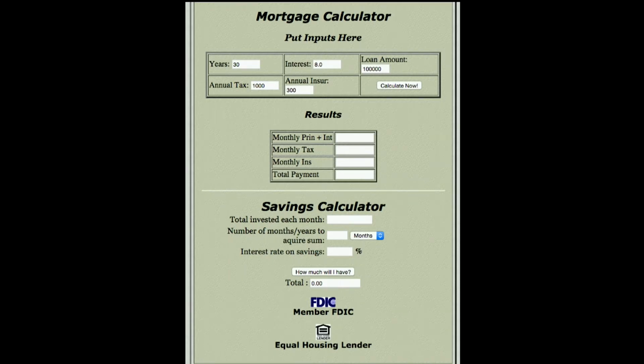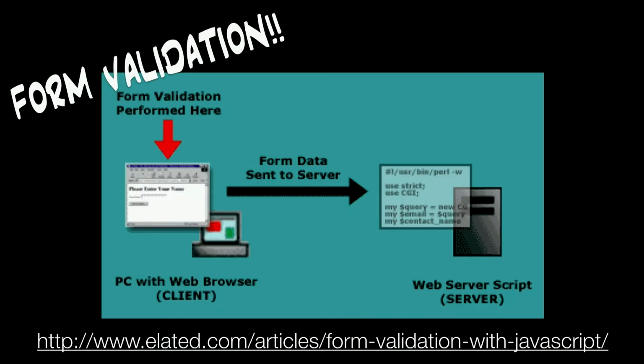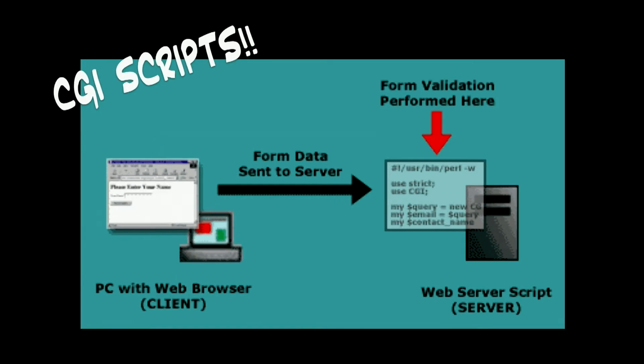But besides calculators and the ever popular mouse over images, you could do things like client-side form validation. You could look at what people had typed into a form before you even made the trip to the server, save them some time, tell them they screwed up. Now, then as now, it is not sufficient to do client-side validation. Always make sure you check on the server. But client-side validation was a really great usability thing.